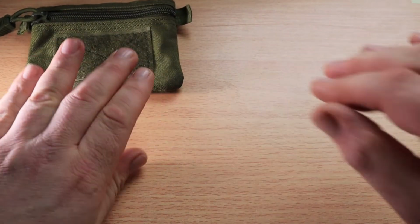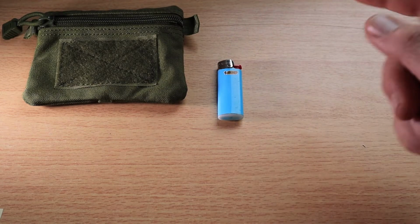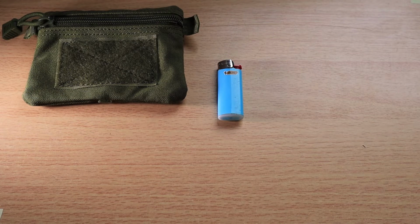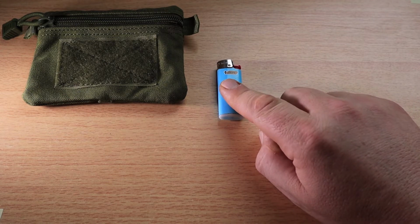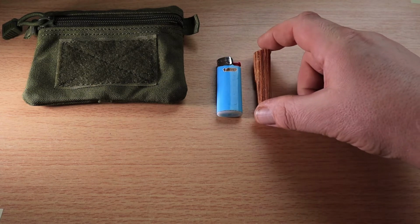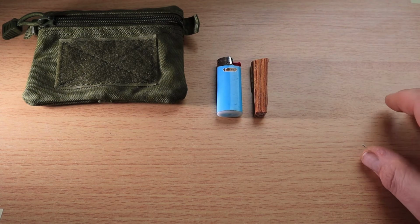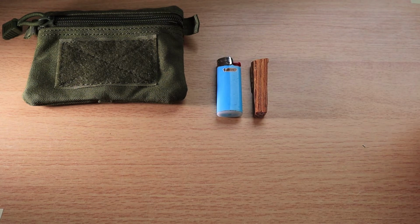Now, what do I have inside? The first thing I have in my EDC is a lighter. It's just a small Bic lighter. I don't smoke anymore. I quit smoking about 15 years ago, but having a fire around is always handy, right? Beside that, I also have a piece of fat wood, just as a fire starter if I need to start a fire. That comes in handy as well. Having said that, these two items are omittable for me. I'm glad I have them, and I'll take them along, but they're not that important. But still, they're part of my EDC, and that's why I laid them out here.